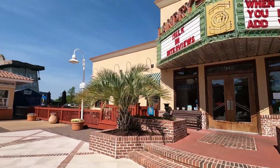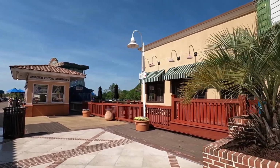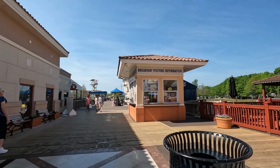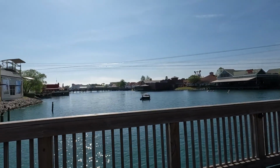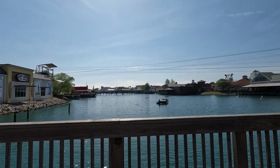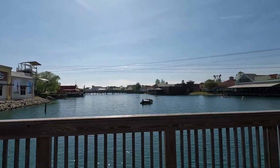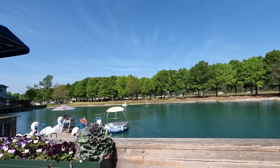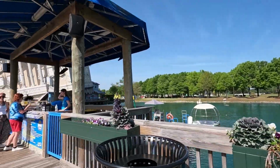Here's Landry's, and they do have some outdoor seating here. So if you're looking for somewhere to eat outside, they've got it. And we've got Extreme Pizza coming up here. And here's a nice view looking back over the lake. Broadway surrounds the lake. They do have speedboat rides, like those boats that you see right there. Also on this side, you've got these swan boat rides. There's some people out there using them today.